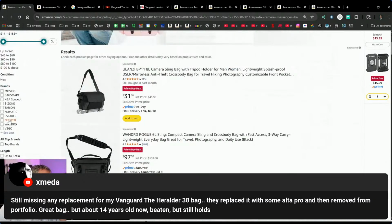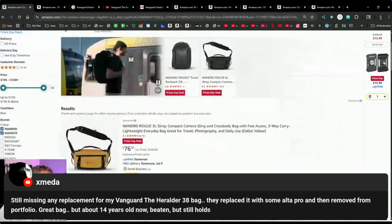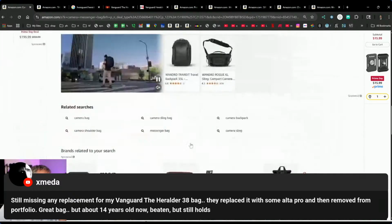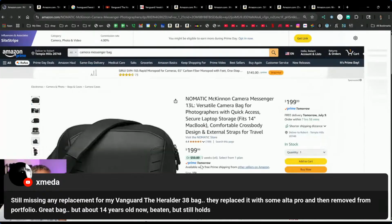the closest thing, let's see, Terrion Wandered is a good brand. Nomadic, 13 liter. Well, that's a little bit smaller, but that's pretty close. This one is too small. Wow, there's not much on sale here. The closest thing is this one, but this is 200 bucks.